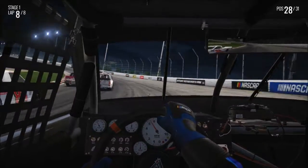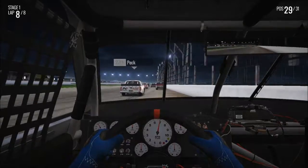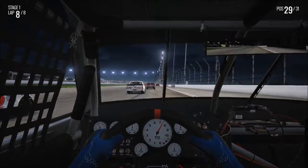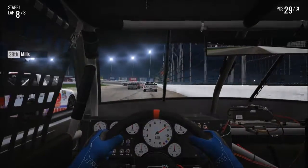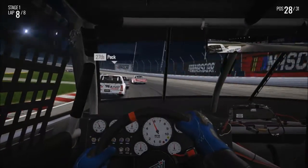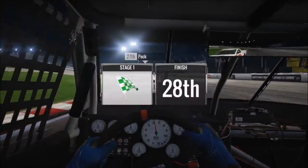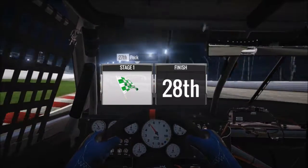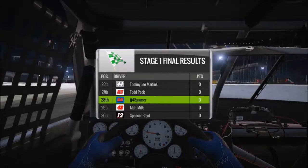Now it's Todd Peck in that 83 truck. We look to get a run on him off of 2, that's not going to happen. Mills gets a run on us on the low side. And this track reminds me a little of the old Phoenix. If you've played the old NASCAR games, then you know what I'm talking about with the backstretch, where the ambulance comes out of on the backstretch. That reminds me a lot of Phoenix, so I thought it was a little interesting to see that.